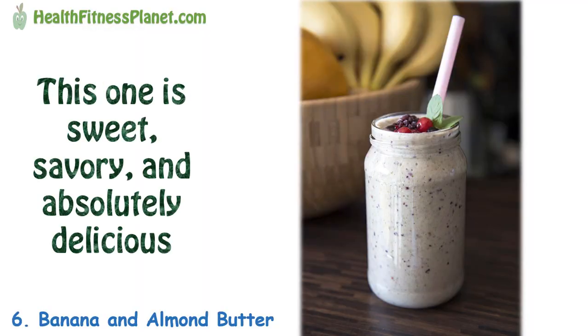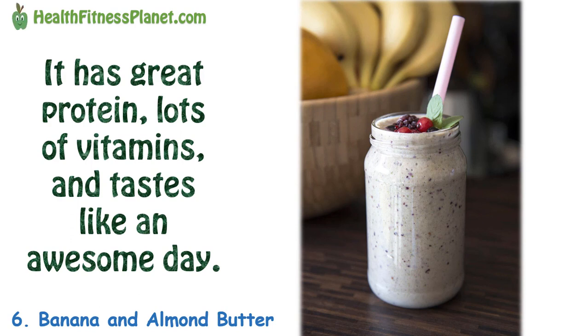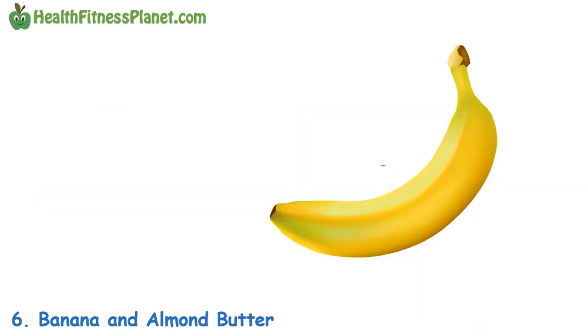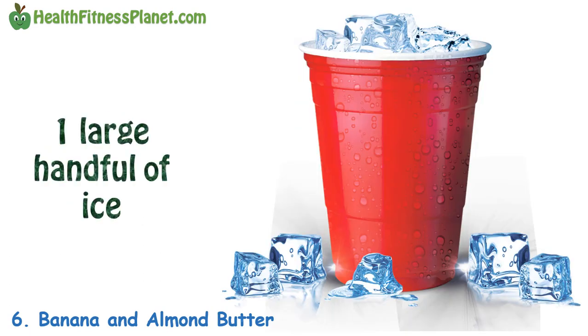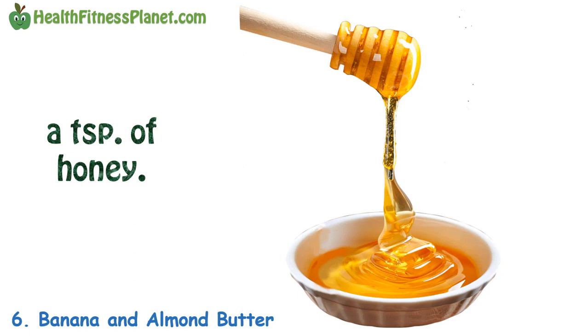6. Banana and Almond Butter. This one is sweet, savory, and absolutely delicious. It has great protein, lots of vitamins, and tastes like an awesome day. You'll need 1 cup of almond milk, 1 banana chilled or frozen, 1 tablespoon of almond butter, 1 large handful of ice, and a teaspoon of honey.